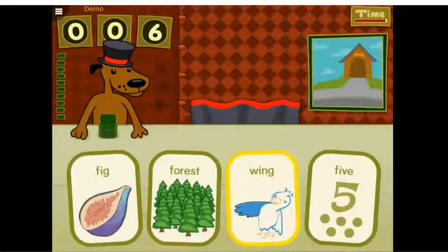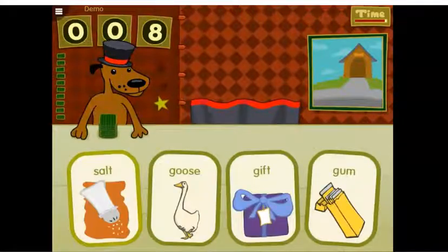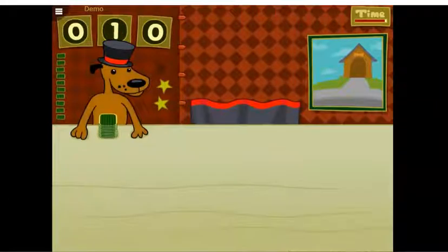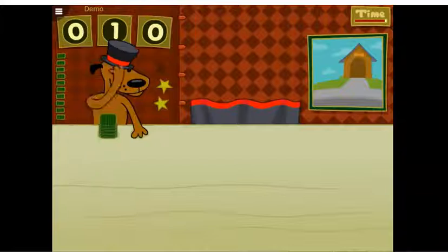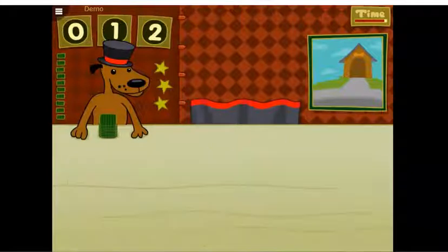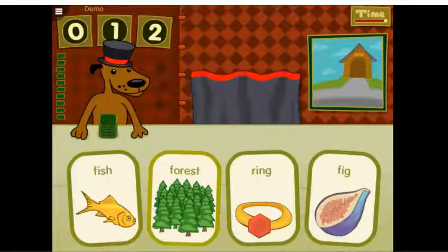Here's an exercise from our kinder level, which works on building basic decoding and phonics skills. At the same time, it builds working memory and attention capacities. Here, the dog will ask them to pick a card that has a different beginning, middle, or end sound than the other 3 cards. In just a few seconds, the student will work to identify the sounds and select the correct card, getting immediate feedback. Students will complete as many as 40 of these trials in a single session, and each of those trials targets the student's focus on the task, their working memory, and their language and reading skills simultaneously.